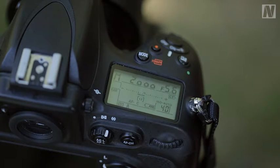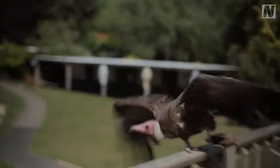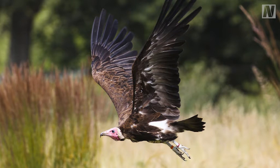So I can control depth of field by choosing a wide aperture for a blurred background. I can also ensure my shutter speed stays fast enough to capture the action. Typically, I'd use a fast shutter speed of at least 1/1000th of a second to freeze bird motion, and if panning at speed, you might want to up this to 1/2000th of a second.